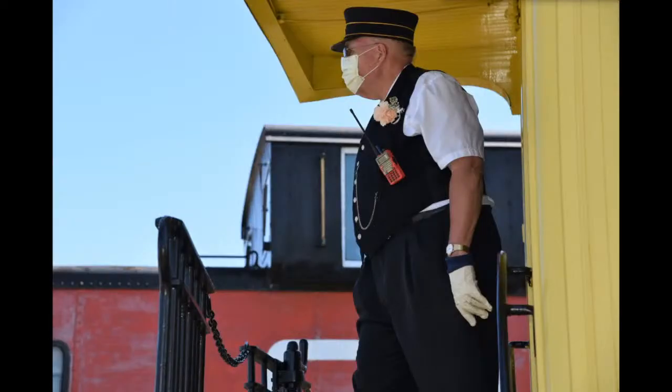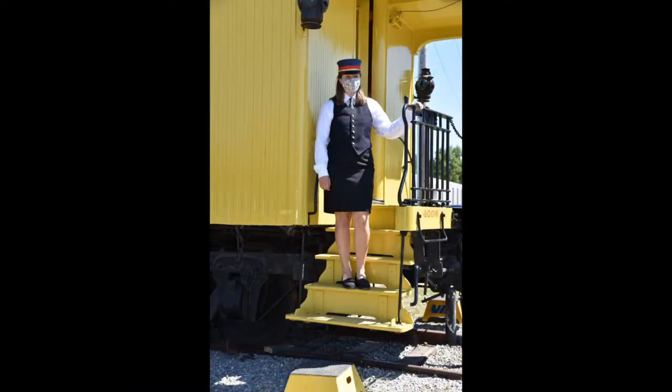And here's John Mulkerns again. You notice we're all wearing masks. We're very conscious about that. And we're letting people board the train. This is one of our staff, and she did a lot of serving and preparing as well, and cleaning the grounds. This is Emily Parker, and she is one of our hostesses for that day.